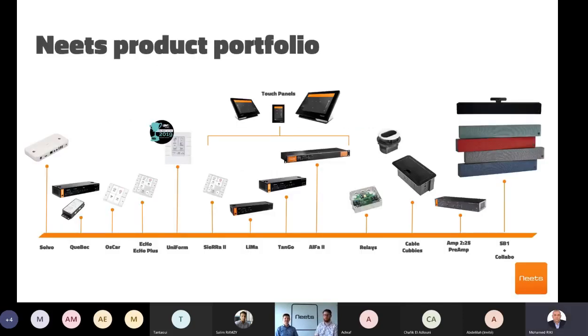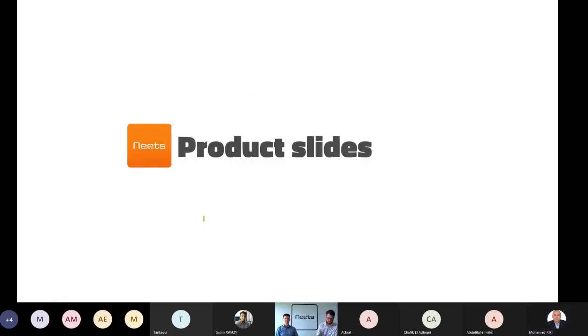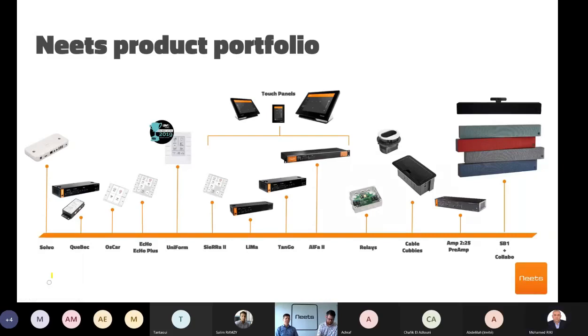So the Neets product portfolio is a bunch of products, primarily control, but we also do audio, and we do a little bit of switching as well. Take a look at the first product here. That is the Neets Solvo. It's a completely automated control system, a USB hub, a Pro AV hub, that lets you connect one USB cable and be connected to a lot of other devices. And it will turn on your TV and connect it to your internet and so on.